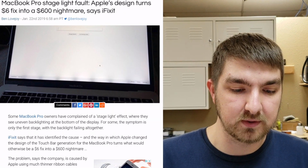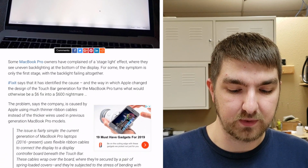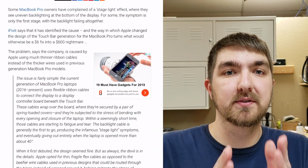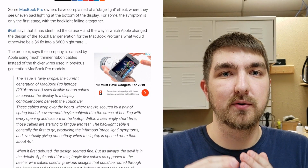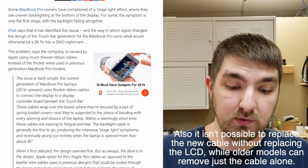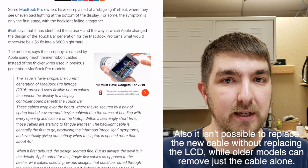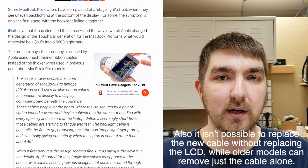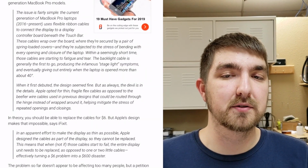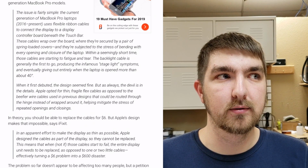So pretty much what happens, and the reason why they call it a $6 fix into a $600 nightmare, is that there's a cable that goes from the top to the bottom of the device, and as you open and close the computer, that cable will actually tear a little bit and get worn a little bit too. So what they're saying on here is that on the newer MacBooks they would actually make that cable a little bit thinner, maybe to save space, maybe to save weight. I have no idea why, but they would actually make it thinner. So essentially, those cables would wear and start to tear, and that is not a fun repair. Didn't mean to rhyme there.